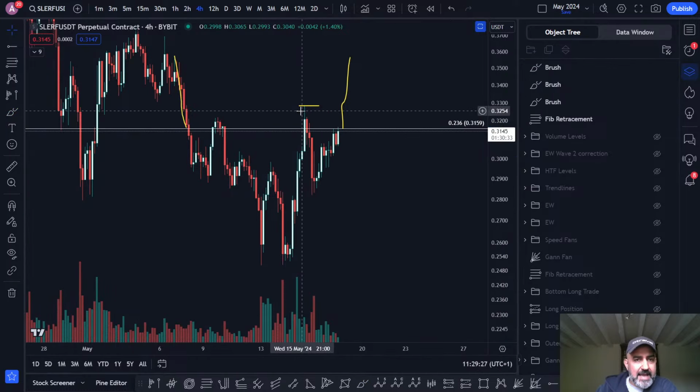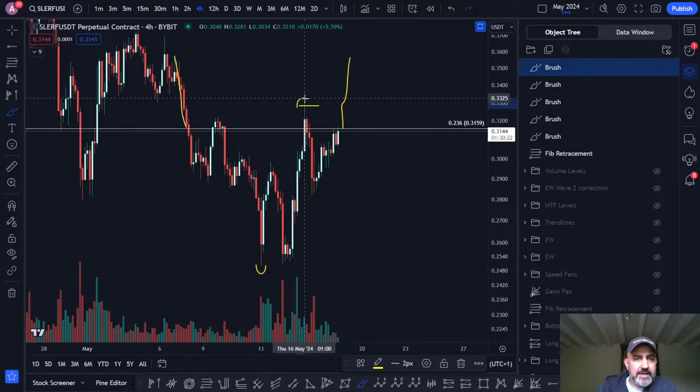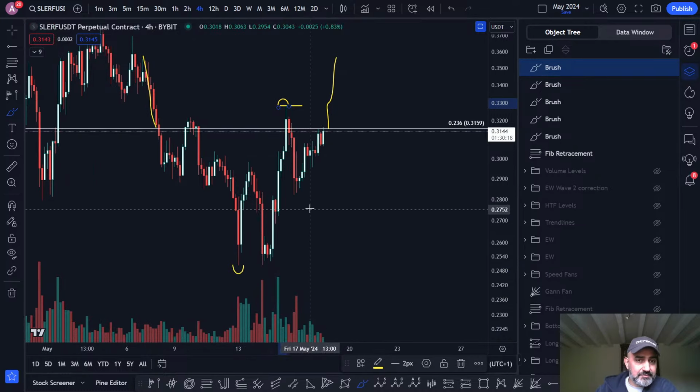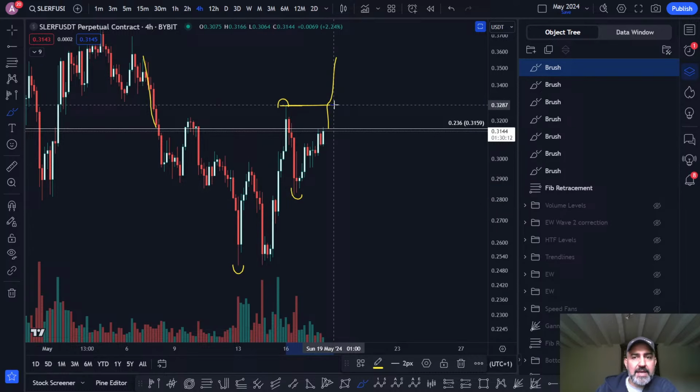Right now we're looking at changing 4-hour market structure, the same as what I did with Bitcoin. This is the lower low, this is the higher high. Potentially this is the higher low here, and we have to now take out that high at 0.3287. Okay, you take out that high, that's a confirmation of market structure change to bullish.